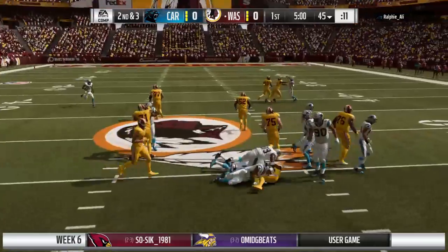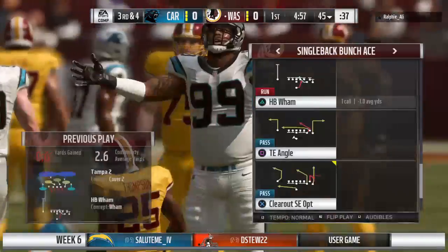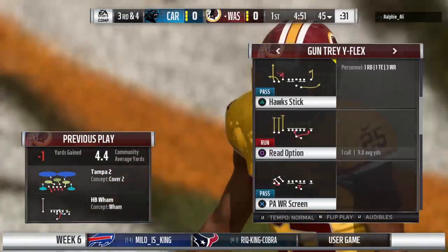Again, a run with Thompson. And he is met quickly in the backfield. Down he goes, folded like a lawn chair. It'll be a loss of 1, and that'll make it 3rd down.